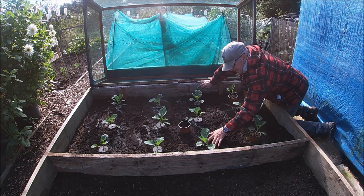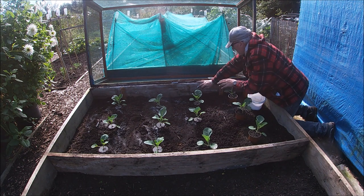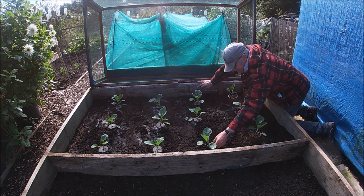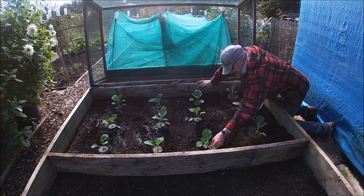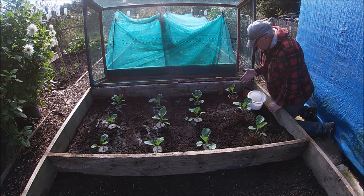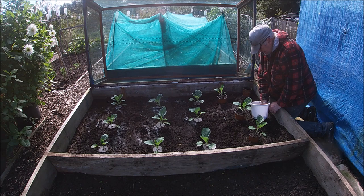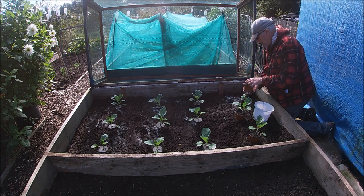You get your roots started on these brassicas. If you've got any club root in your beds, make sure all your seedlings have got good roots on them. Otherwise, they're just going to get hammered by the club root before they even get off to a start. These collars are just to keep the slugs off everything. And let's say the lime, brassicas love lime.